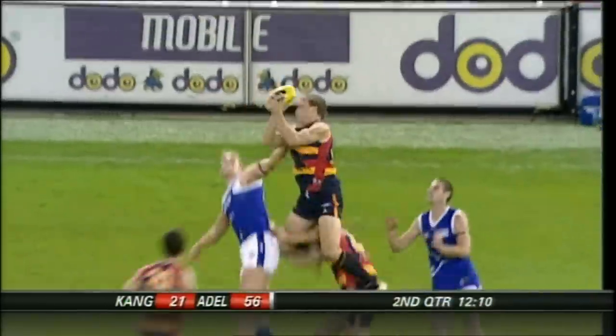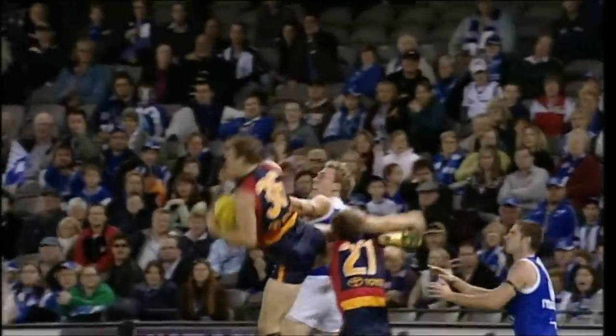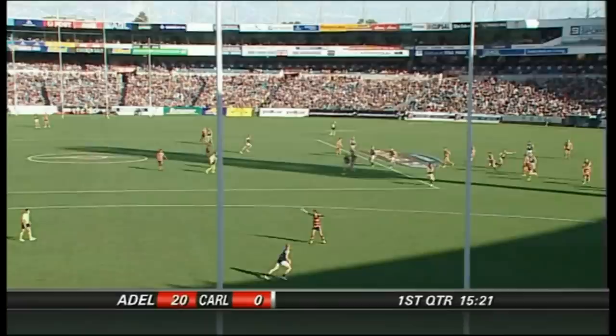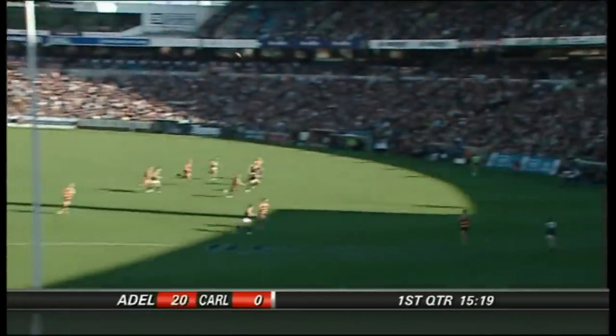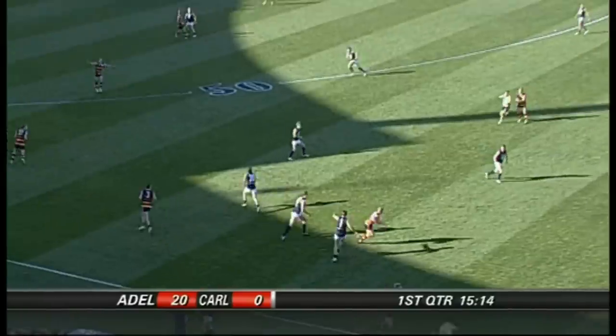Oh, great, mate. Fantastic all night. Brown goes deep. Big leap by him for a specky. Played the huddle there and got a couple of breaks away. Ignored those, went to a contest. Oh! What a beauty!